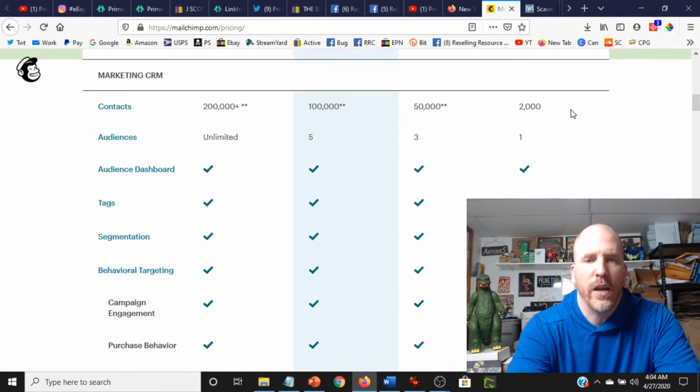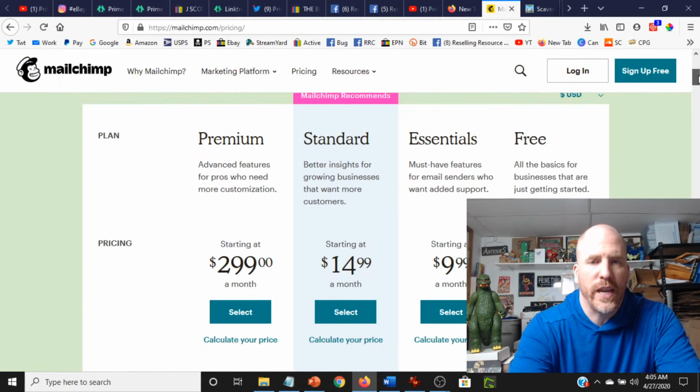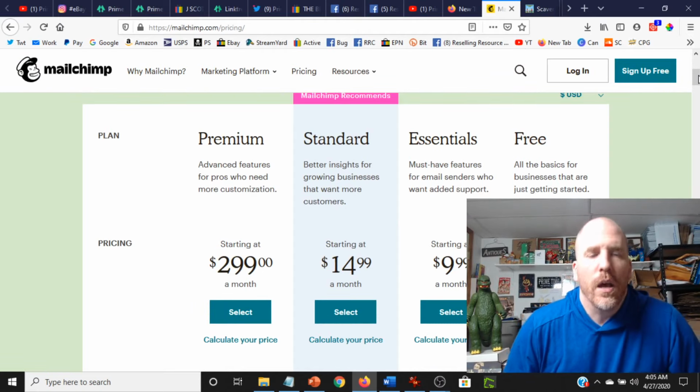So you could see that here. But if you wanted to go out more than that, then there's options in which you could pay up. Just like the Linktree that I showed you earlier, there's different stages. There's a free version to kind of bring you in, and then if you want to enhance it, you move up from there.